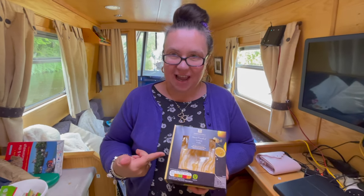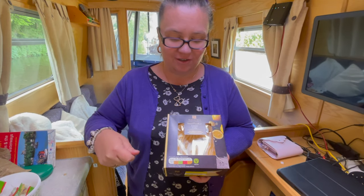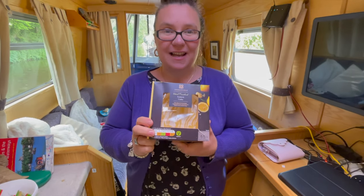And the cake of the day is, drum roll, lemon cake. Yay!